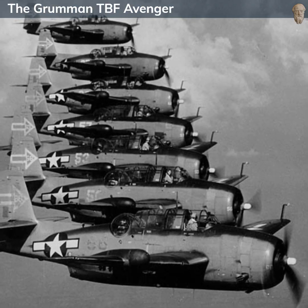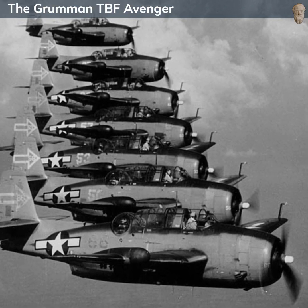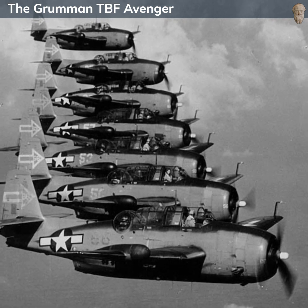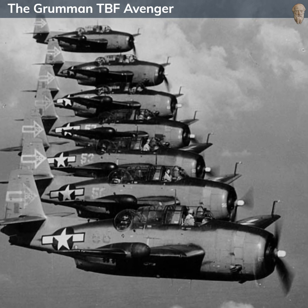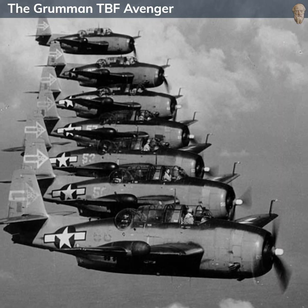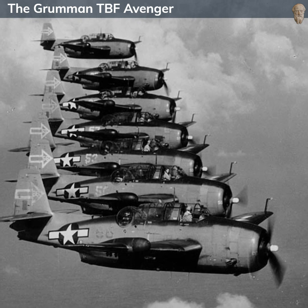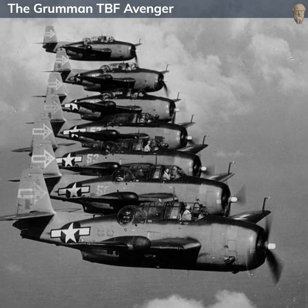Later Avenger models carried radar equipment for anti-submarine warfare and airborne early warning roles. Despite its impressive capabilities, the Avenger was often referred to as the Turkey by escort carrier sailors due to its size and maneuverability, in comparison to the F4F Wildcat fighters in the same air groups.